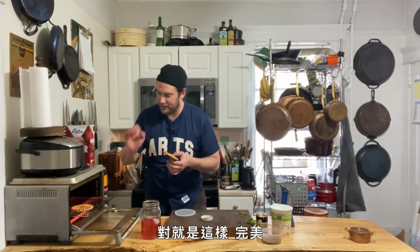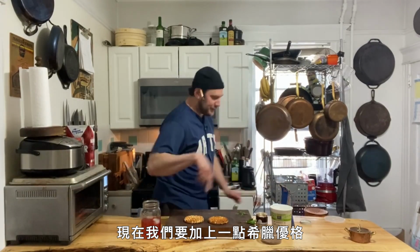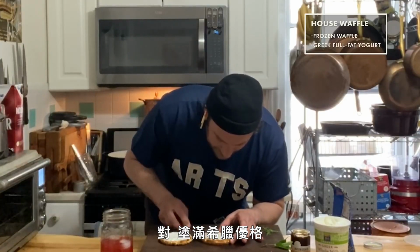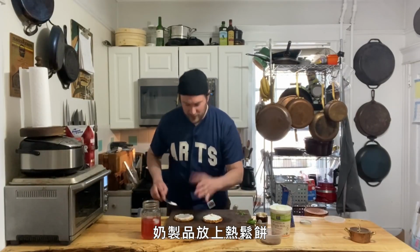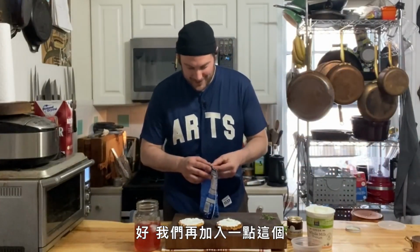Yeah, that's it, perfect. The perfect waffle. So now we're gonna put a little bit of Greek yogurt on this. Shake the shit out of it. Yeah, that's nice. Yeah, fills it up with the Greek yogurt. And it gets like a little warm, little dairy product on a hot waffle. What could possibly go wrong? All right, we'll do a little bit of this.